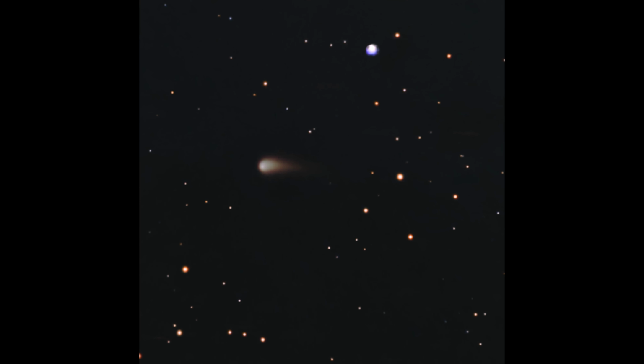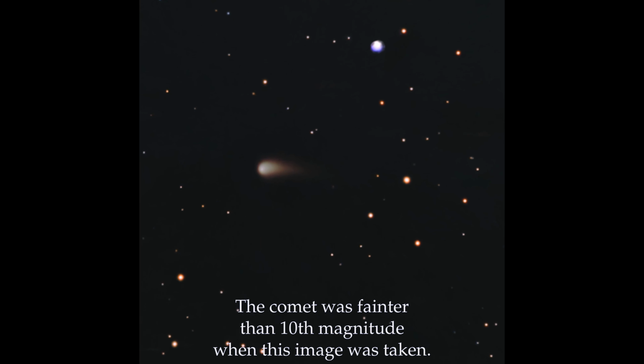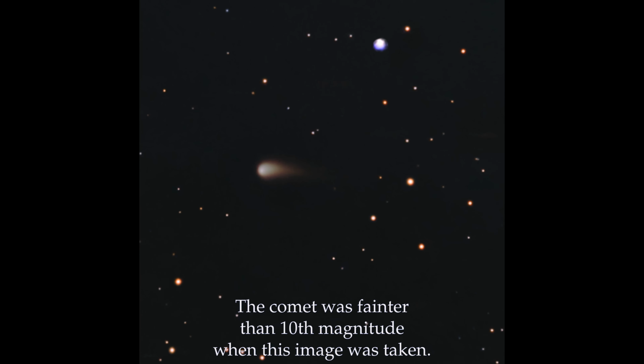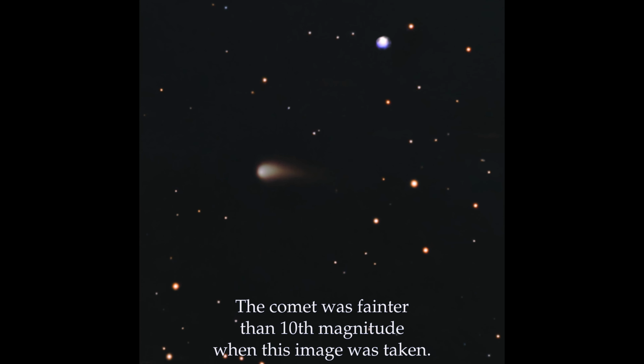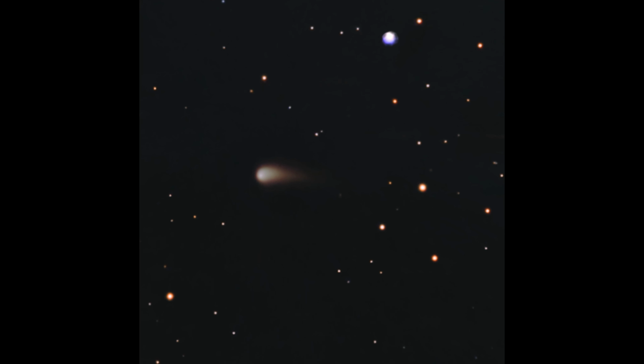However, recent observations suggest that the comet may have fragmented. Comets are known for their unpredictability, and it remains uncertain how this comet will evolve in the coming months. Only time will reveal its fate.